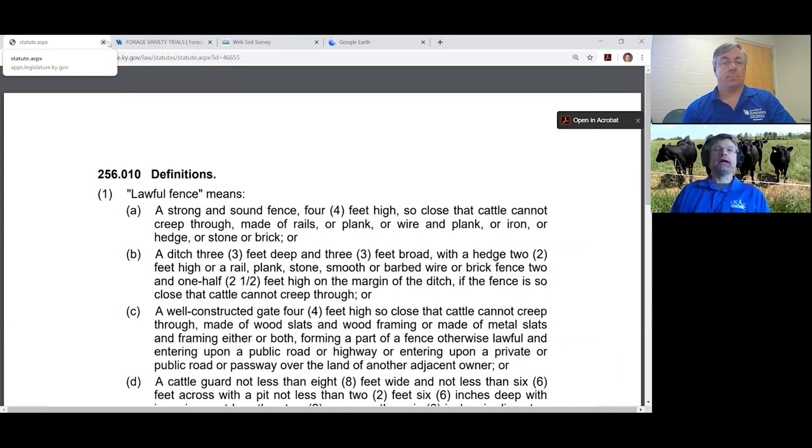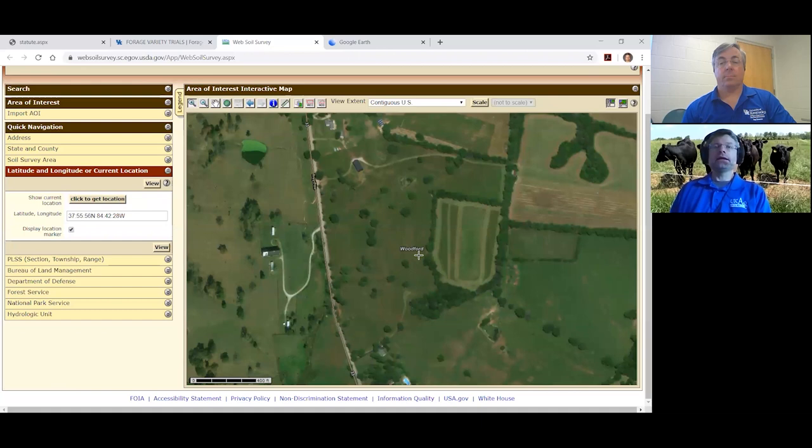Now, I think that one of the other great tools that we have available to us is the web soil survey. And hopefully now you can see the web soil survey of the location of this farm. Can you see that? That's the 31-acre parcel. That is correct. Yep. So I think we're going to start with the 31-acre parcel.